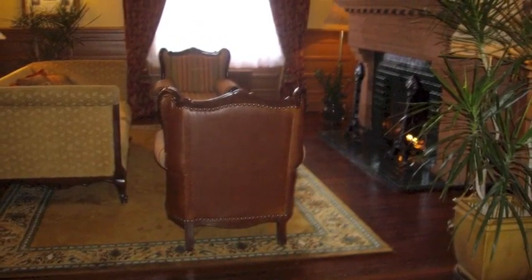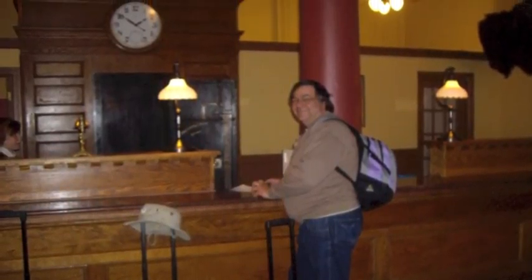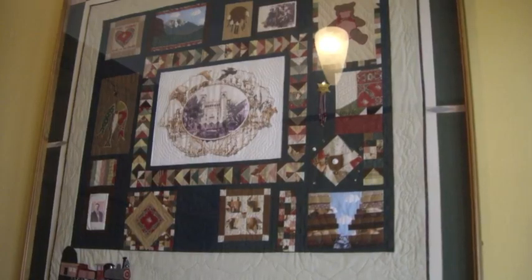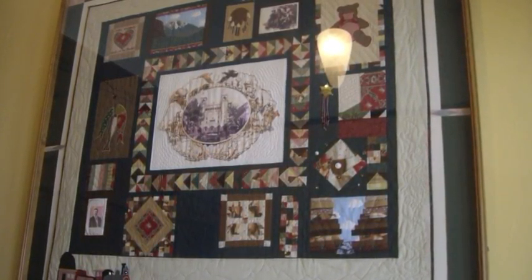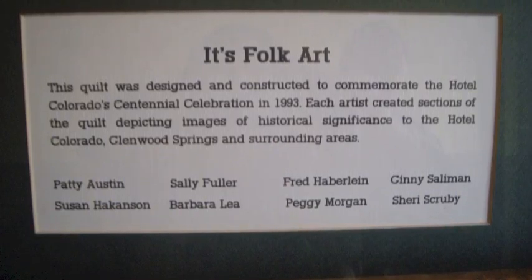The Hotel Colorado is one of those grand hotels with years of serving guests, so I was surprised that they offered rooms affordable to working people like us. We even saw a quilt commemorating its 100th anniversary.